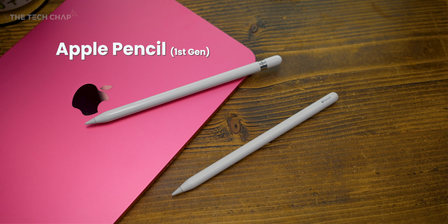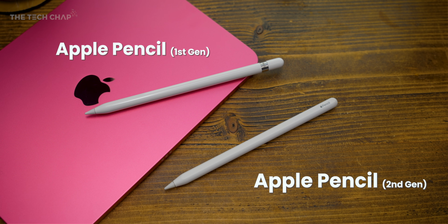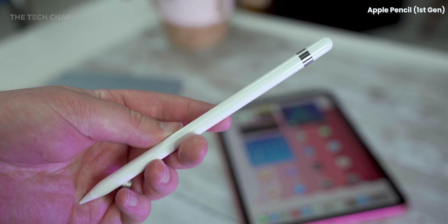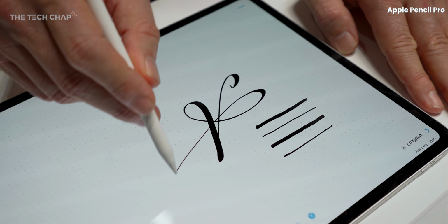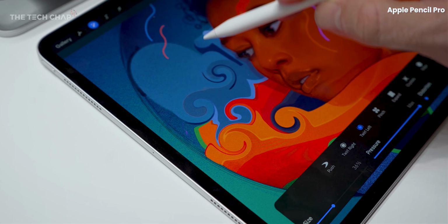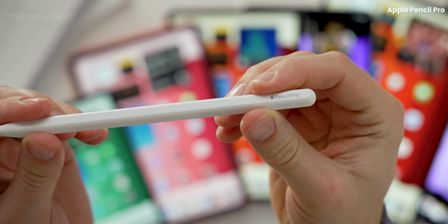There are older first and second gen pencils which are compatible with older iPads, and in the case of the first gen pencil, still works with the base iPad A16, but for simplicity, for convenience, I would just stick with the newer USB-C pencil instead. And if you're buying an Air or a Pro, I would get the Apple Pencil Pro. They are equally well supported on both.